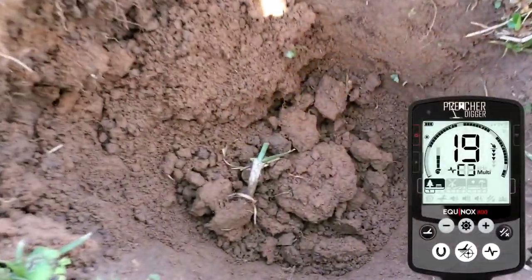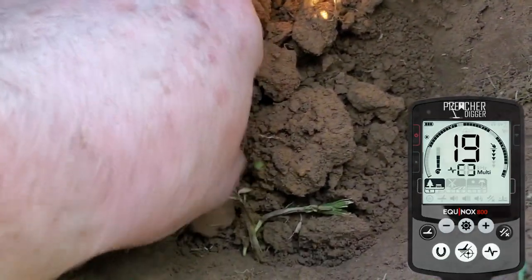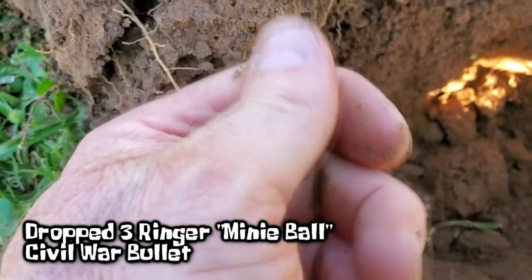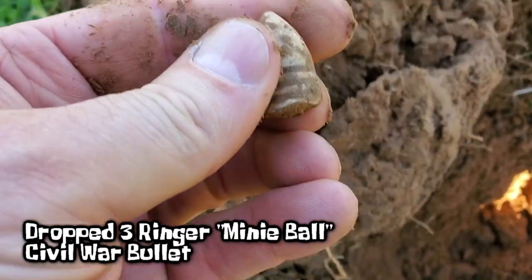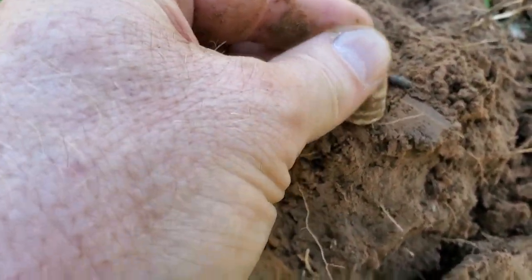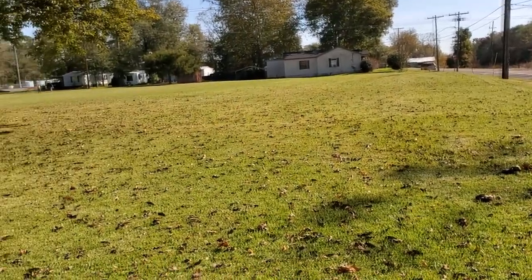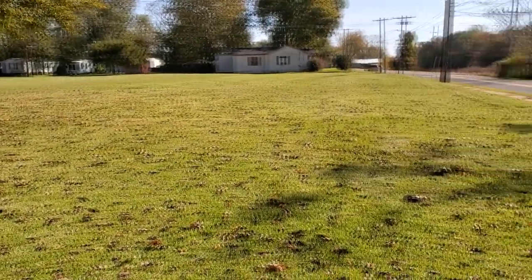All right, let's get an 18, 19. And it's going to be a nice dropped three-ringer. That's my second one out of this field today. Dug a bunch of them last time I was here. Still working this circus ground area.